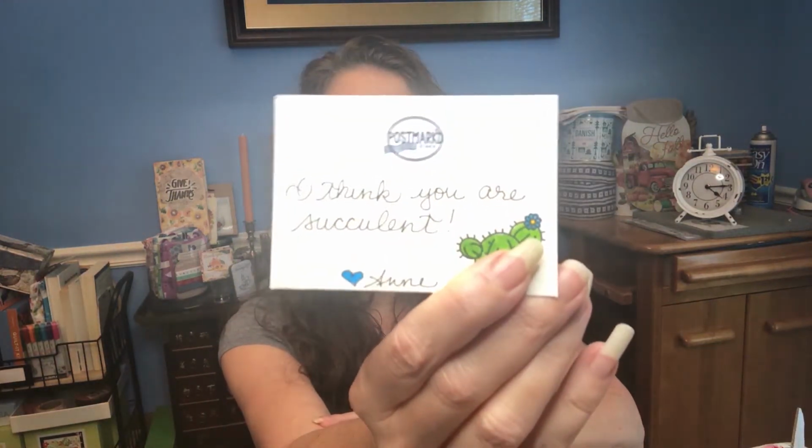So it came with a little card. It says Lisa, it's from Postmark'd Studios. And it says, I think you are succulent. It's from Anne. So the theme for the month is succulents. And it's packaged just like this. This was in it as well.